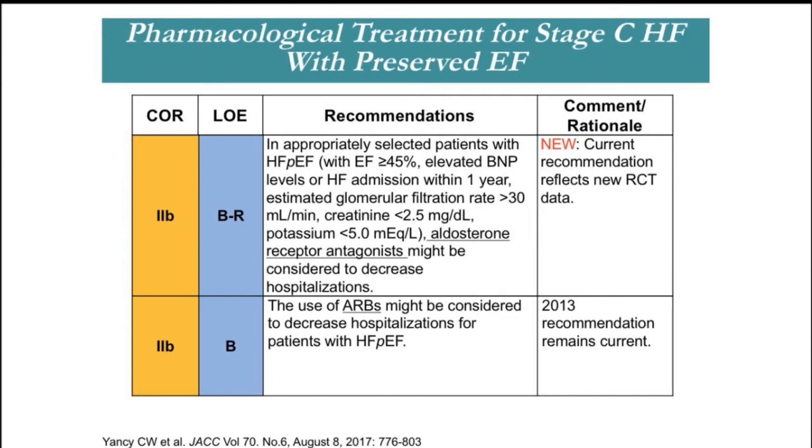In appropriately selected patients, and this is from the TOPCAT trial, with ejection fraction greater than or equal to 45%, elevated BNP levels, or heart failure admission within the last year, all parameters of TOPCAT, with spironolactone, estimated GFR greater than 30, creatinine less than 2.5, potassium less than 5, aldosterone receptor antagonists might be considered to decrease hospitalizations. And then also as a 2B, the use of ARBs might be considered to decrease hospitalizations for patients with HFpEF.